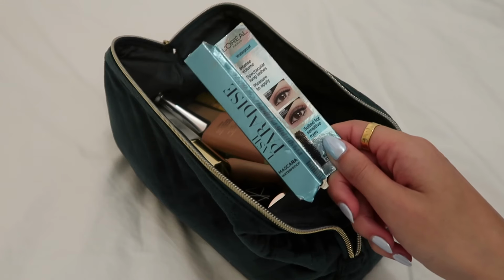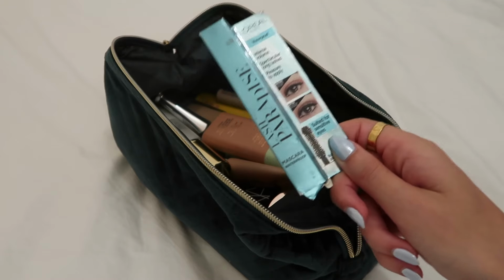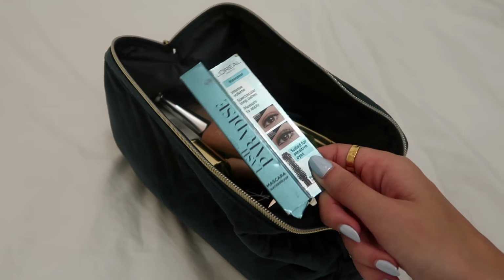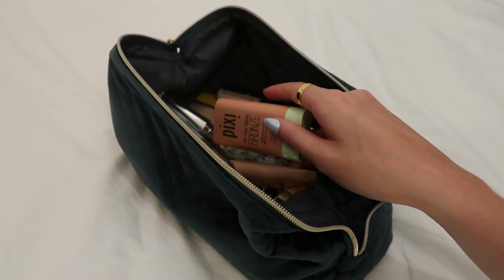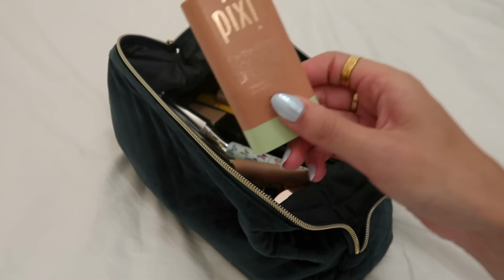This is a brand new L'Oreal Lash Paradise. Obviously, I am keeping this. I feel like I always have a backup of these in my makeup collection, and my makeup bag is no exception, so this is staying. This is going to be in no particular order. It's literally going to be as I pick out pieces from in here.